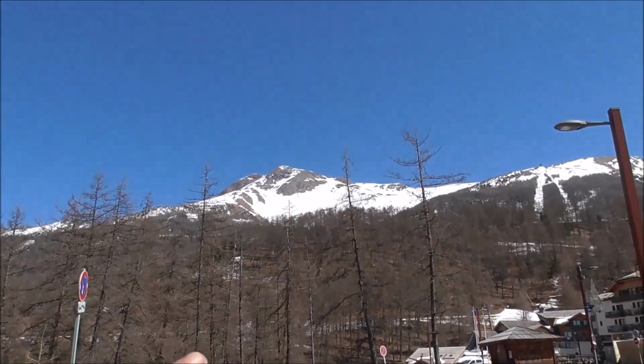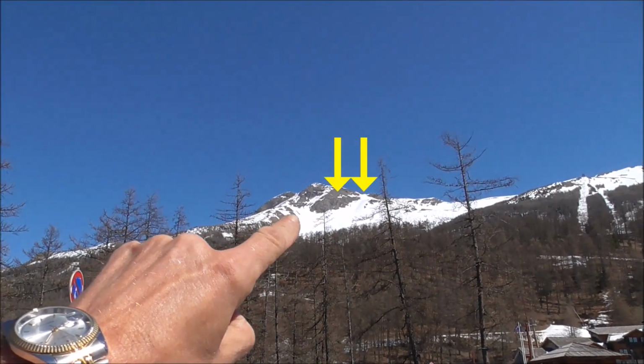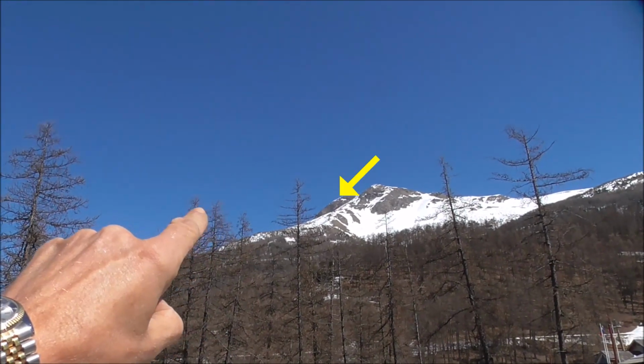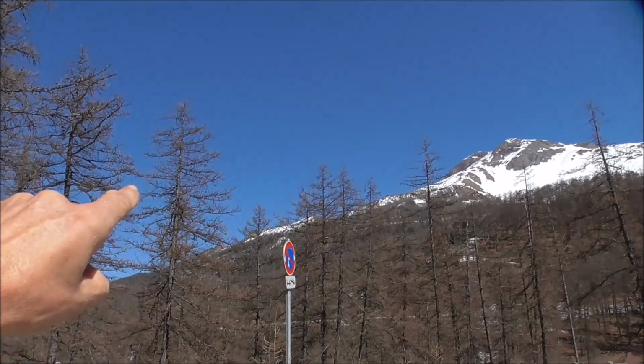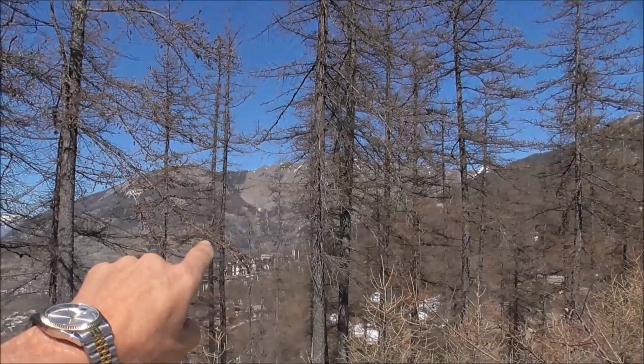up on the left here is a zone which is sort of known as an avalanche zone. I have skied across that a couple of times, over that ridge on the left, down the other side, through the forest, slightly off-piste, what they call backcountry, ended up way down the bottom here and got the bus back up.